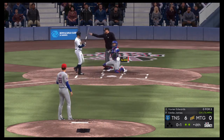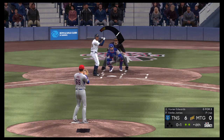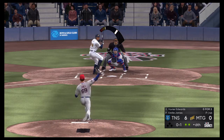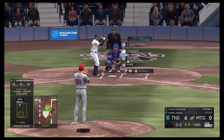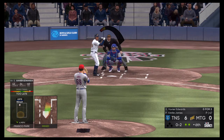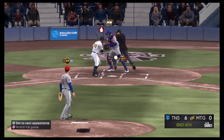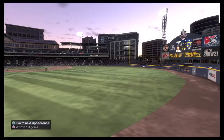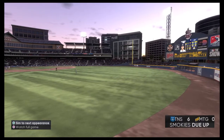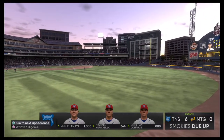Drops in a strike to start the at-bat. 0-1. Hey, he's been able to pound that zone all night, working that outer half of the plate. That's why he's having so much success. Behind 0-2 now. Trying to strike him out for the 3rd time. And he struck him out, his 7th of the ball game, and that ends the inning. So they breeze through this half of the inning. We're through 6 full. The Smokies lead it 6-0.